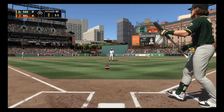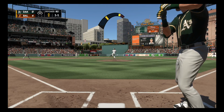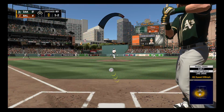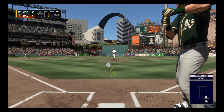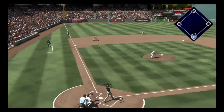And this is going to find the crowd down the left field line. It's a ball and a strike. Fouled off again, and now he's in a 1-2 hole. Now the pitch. Just a bit low. Tough call, but it's 2-2. Boy, that's a great breaking ball right there. That's a tough pitch to lay off.